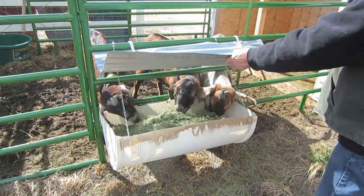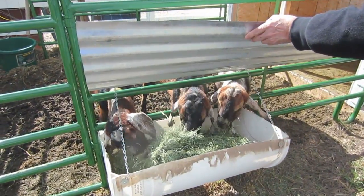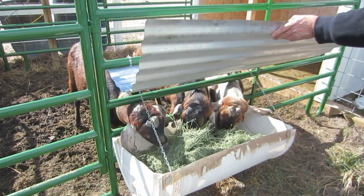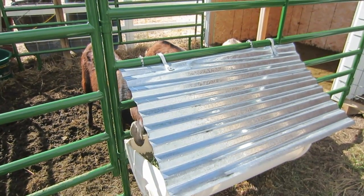Here we're feeding the male goats. They keep the male goats separate from the female goats in order to keep the milk tasting good. The male goats have a strong odor to them, and by keeping them separate, the milk has better flavor and there isn't as much smell.